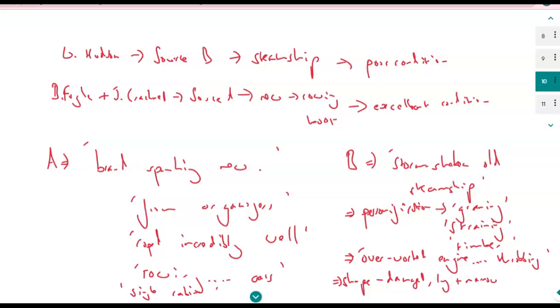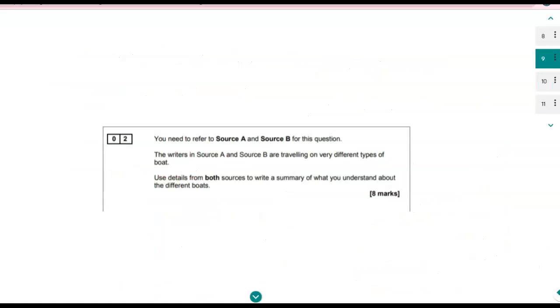Okay, so these are the key differences between them. So that's what I would go through. I'm not going to write the whole answer out here, but these are the key differences. This is mainly a content question. It doesn't really require a great deal of linguistic analysis at this point. We're just going back into the source, picking out the relevant details, and then presenting them. So let me just give a verbal account of this answer right now.